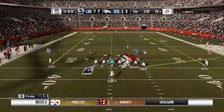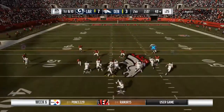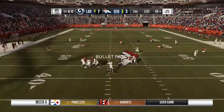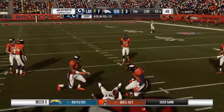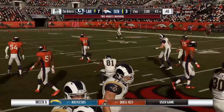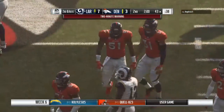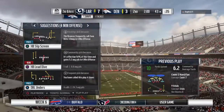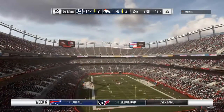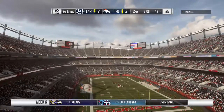Yes, sir. 17. On 1st and 10, Goff. Working the middle here. That's complete to Everett, the tight end, and he'll get it down here to the 43. 10 yards on the pickup there, and it'll be 2nd down. 2 minutes to go here in the 1st half. Back to Denver right after this.